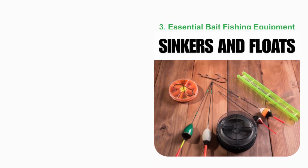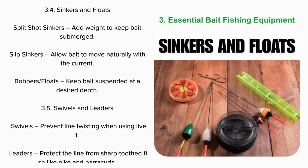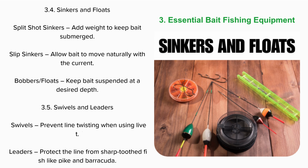3.4. Sinkers and floats. Split shot sinkers. Add weight to keep bait submerged. Slip sinkers. Allow bait to move naturally with the current. Bobbers, floats. Keep bait suspended at a desired depth.